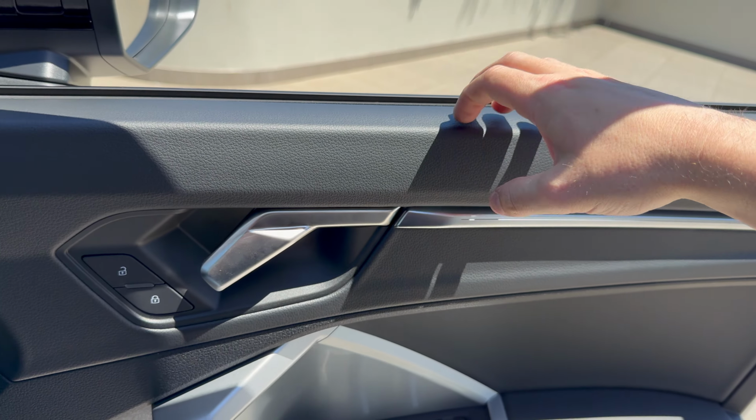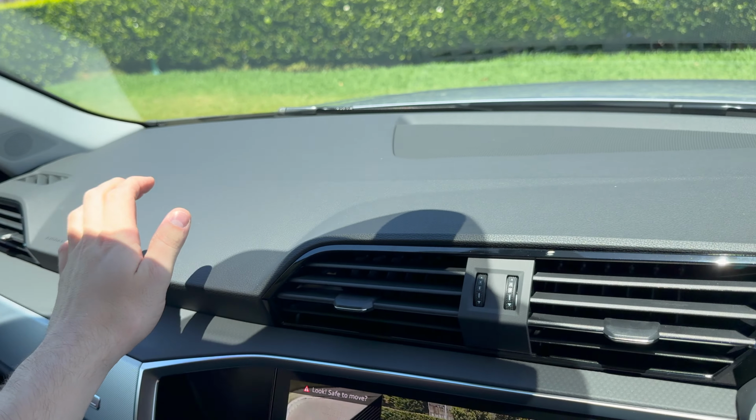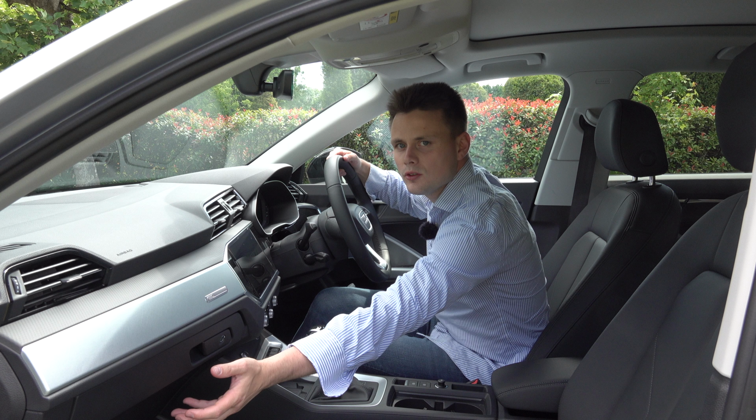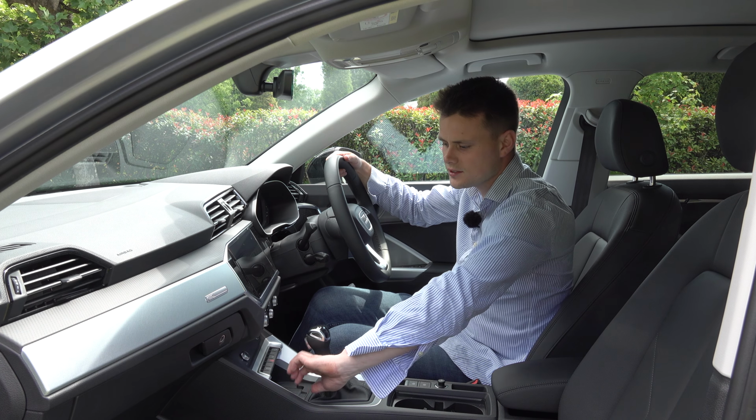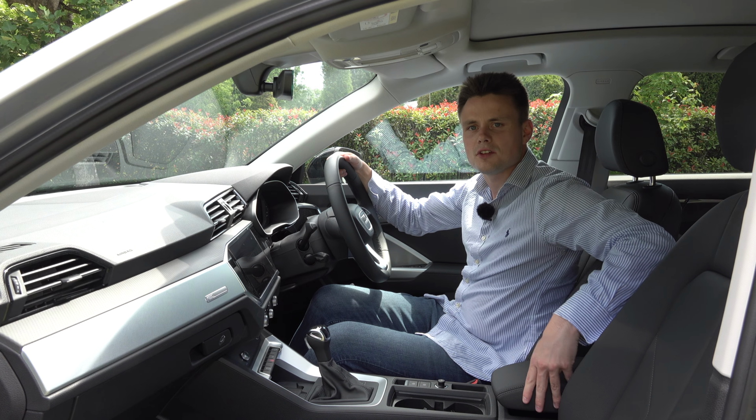And in regards to build quality, everything feels very solid, even on the top surface that is nice and soft. And even on top of the dashboard that feels nice and soft and squidgy, and even looking lower down, it's all soft touch material. Gets a little bit scratchy here, but even here is soft to the touch.